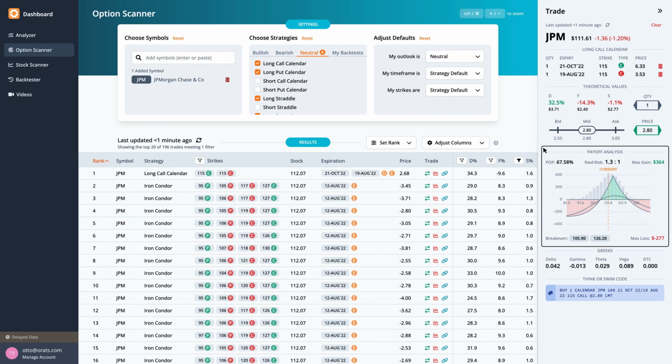We can also look at the payoff graph. The probability of profit sums the probability of the nodes for the part of the payoff picture above the zero profit line over 3 standard deviations. For this trade, the probability of profit is 67.58%. The reward to risk divides the max gain by the max loss. Here the 1.3 to 1 is the ratio of the max gain of $364 to the max loss of -$277. There are 2 break-evens for this long call calendar at 105.9 and 126.2. The total Greeks and Think or Swim code complete the information on the trade analysis pop-out.